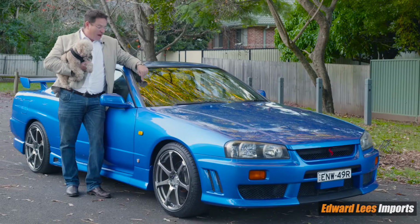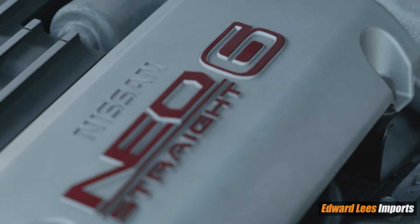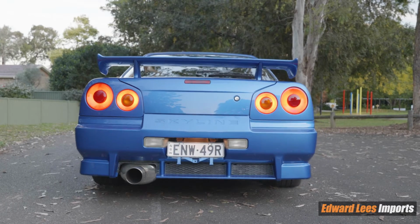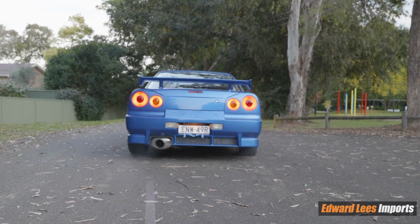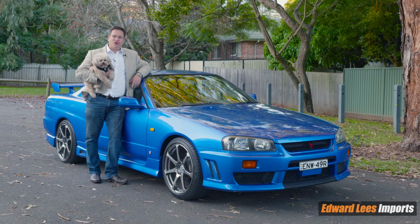This one, maybe it's one of the last hurrahs. These are getting hard to buy. This is the little brother of the GTR. It's the GTT, single turbo, rear wheel drive. This is actually better than a GTR. If you want to buy an R34 GTR now, they've gone absolutely stupid. They cost more than Lamborghinis and Ferraris.